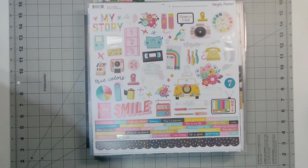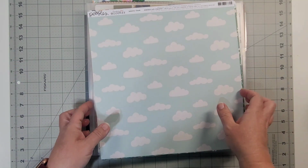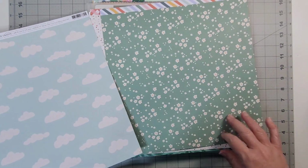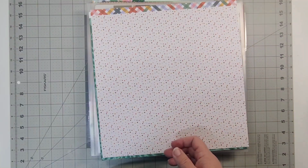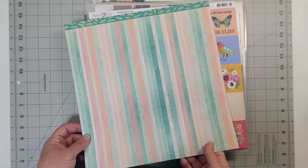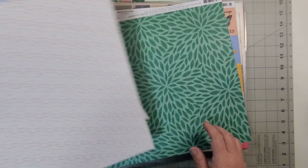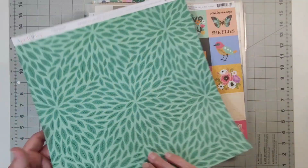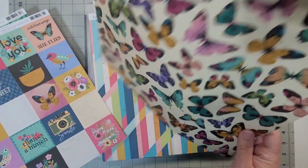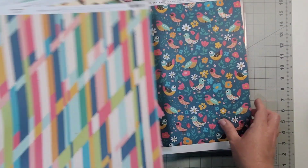Now we're getting to the 12 by 12 sticker sheets that I have left over. And these are the full sheets of paper that are left over from the class. Now, I forgot to say, these are from Pebbles, Sunny Blooms. This is April and Ivy from American Crafts. And some of these designs remind me of Vicki Boutin.